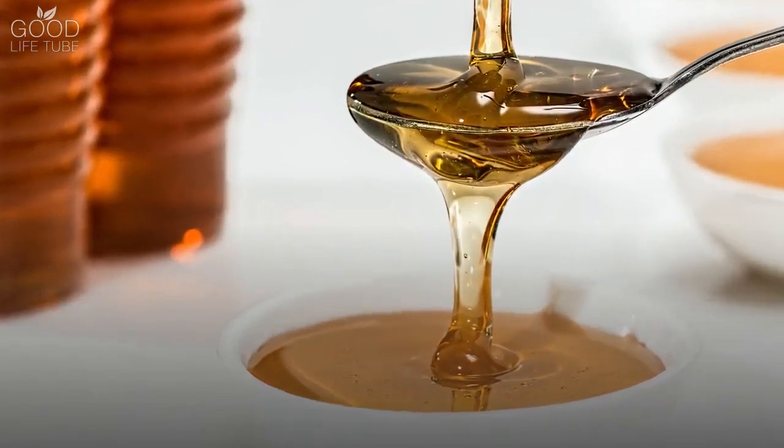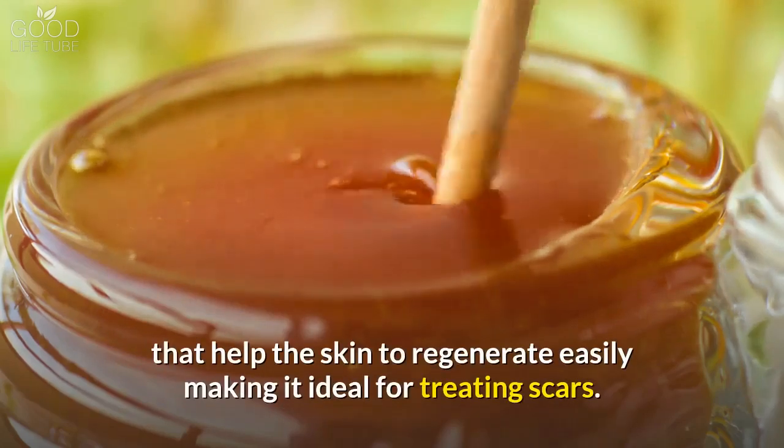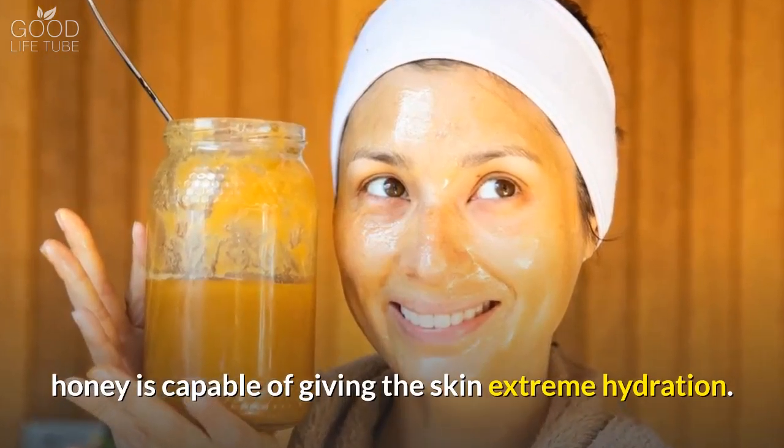6. Honey. Natural honey has properties that help the skin to regenerate easily, making it ideal for treating scars. Thanks to the natural enzymes it contains, honey is capable of giving the skin extreme hydration.